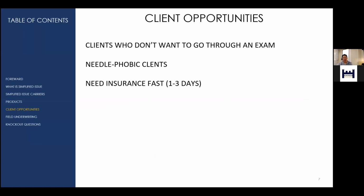And then finally, your clients who need insurance fast. Now, typically, you're going to see those for somebody who's looking to secure a loan, whether it be a mortgage or a personal line of credit, a small business loan, or an auto loan. They typically need the insurance fast because these types of things come up during the 11th hour. And with the products from both Mutual of Omaha and Foresters, you can get these products issued and in force in just a couple of days here.